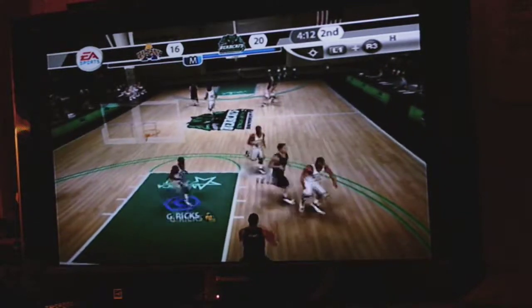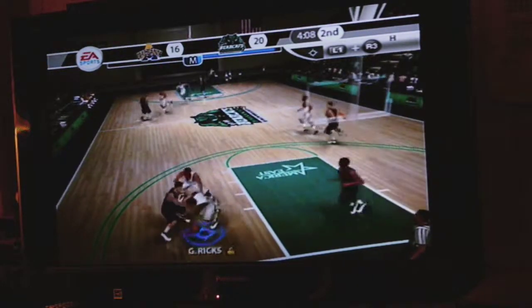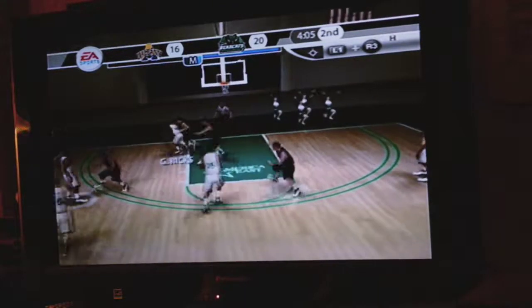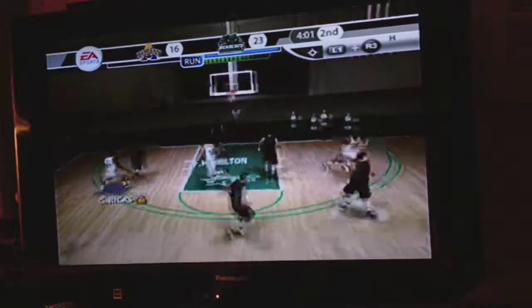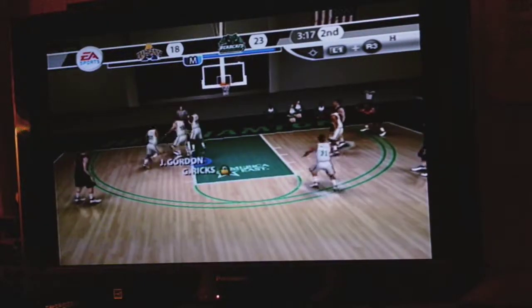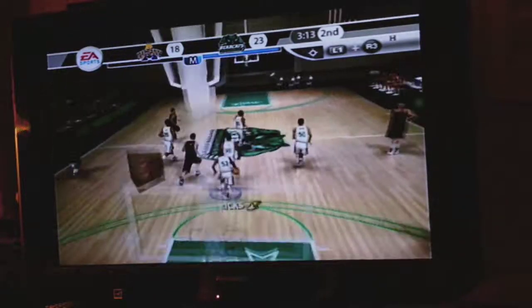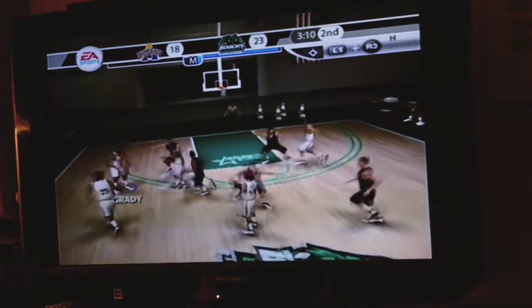and we're up 20-16. And the steal. And Dunn for three. Dunn makes the three-pointer. And we go up 23-16. Gordon with the ball. Gordon misses. Ricks with the rebound, and we're bringing it up here.